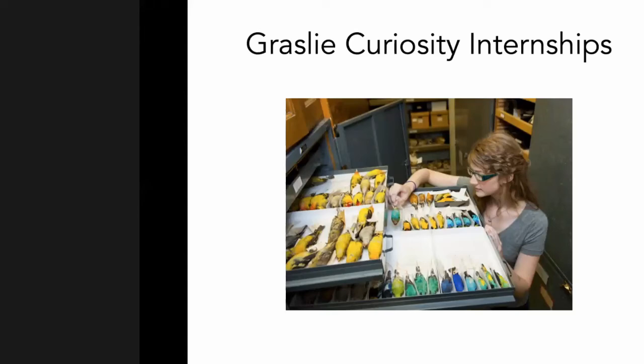And one of the really fun student opportunities that we have going right now are called the Grassley Curiosity Internships. So you may have heard of Emily Grassley. She was a student at UM. She graduated 9 or 10 years ago now. And she was actually an art student, but she started volunteering in the Phil Wright Museum and became totally enchanted with natural history collections. This was not something that she really was familiar with before, but she just absolutely fell in love with it.